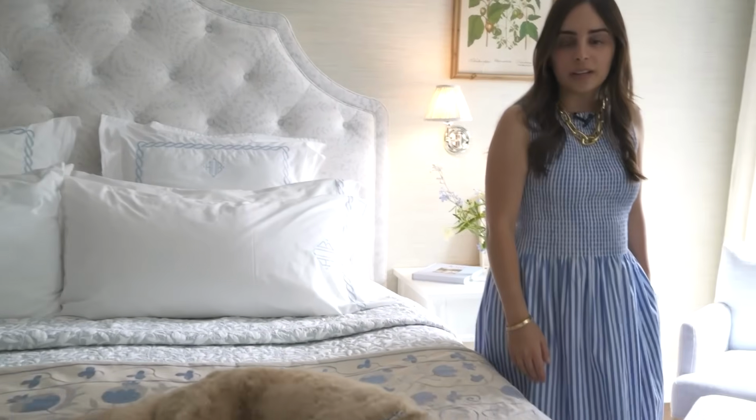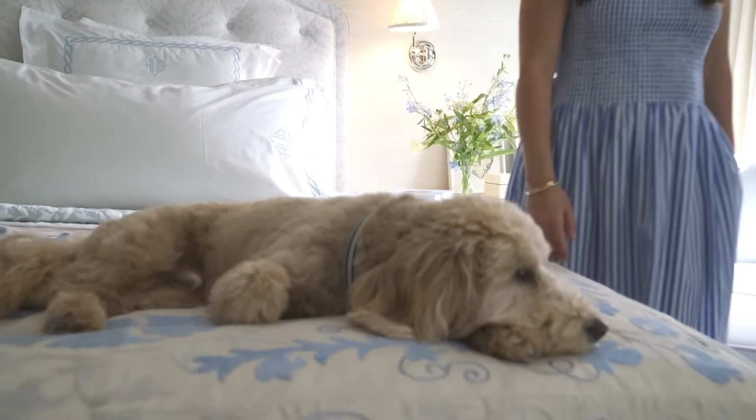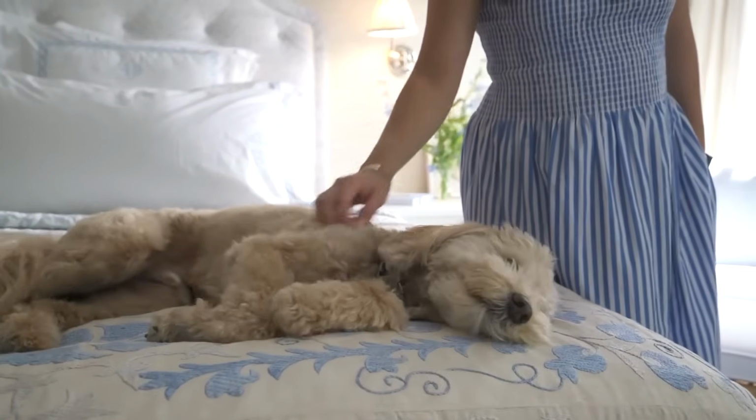Charlie just loves to sit here all day. He takes naps in our bed. He sleeps in bed with us. I mean, he really is the king of the house.